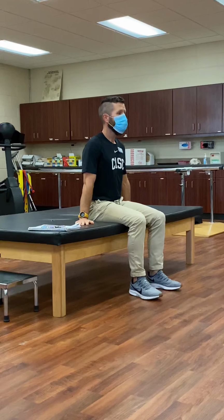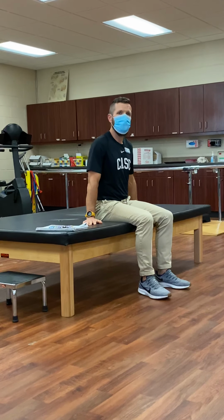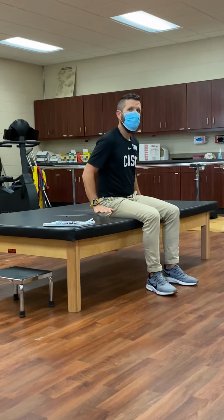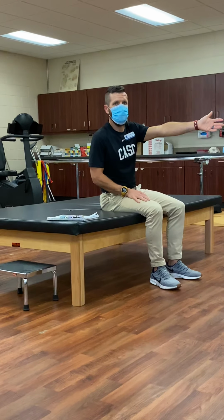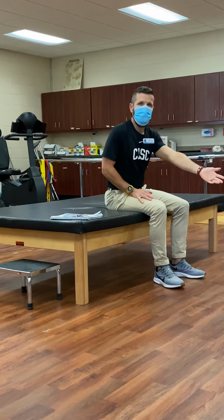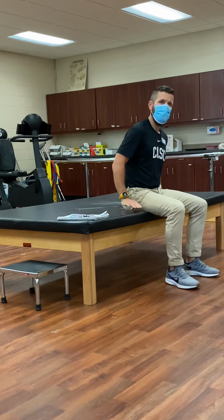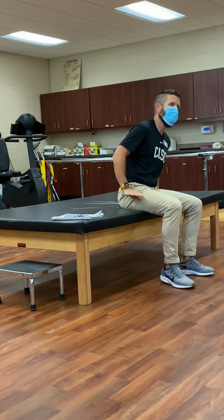Hands to the side. This opens up the intervention known as weight shift. I weight shift right. I weight shift left. I weight shift right. I weight shift left. We don't bring those chairs over for our patients to weight shift in. We don't weight shift off of the stools. We weight shift off a table like this right here. Right? And so there's our weight shift.